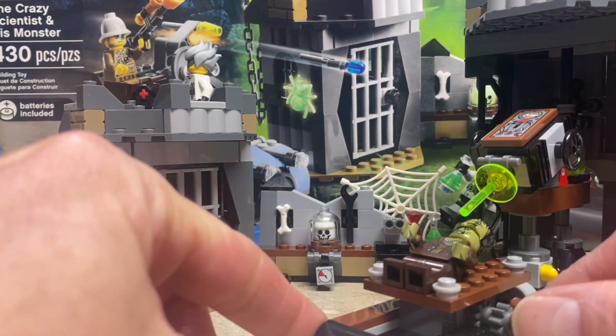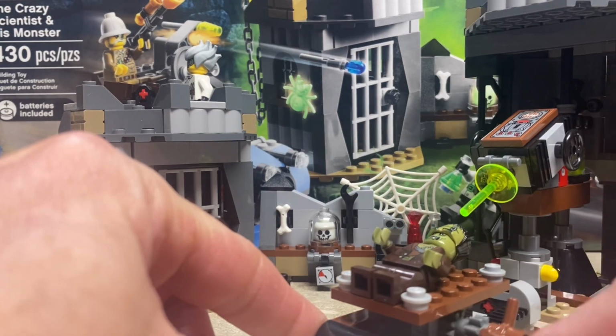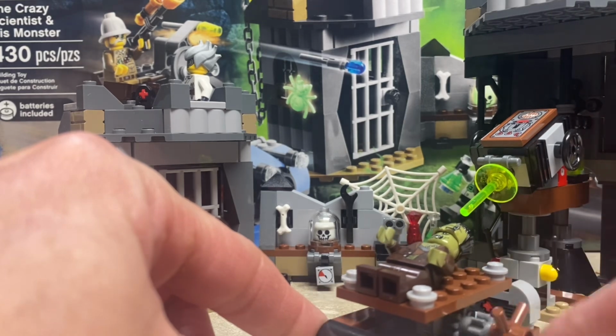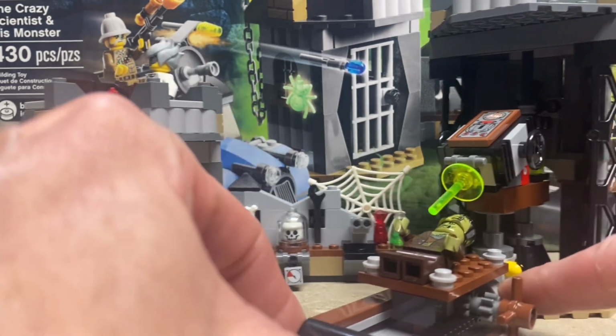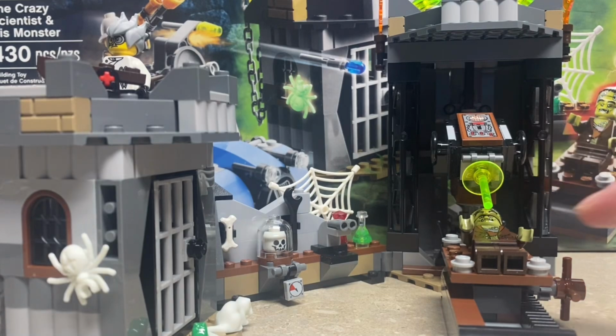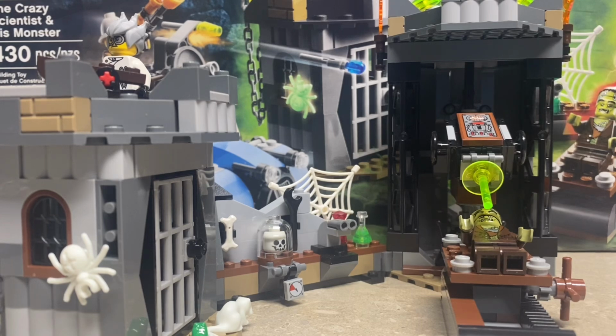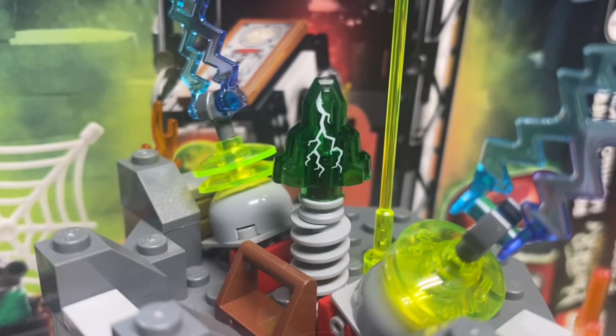And then we got this bed that the monster lays on, and you can kind of roll him back and forth, if you will. We got this really cool device here, but this is where the light brick is. It's inside here, but unfortunately that no longer works.